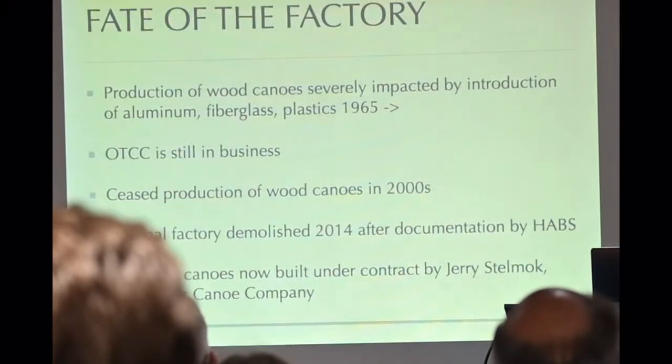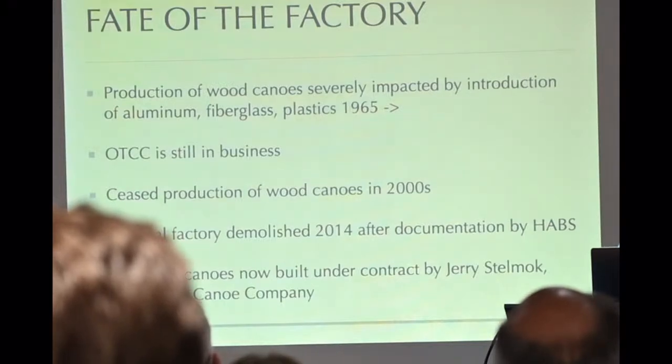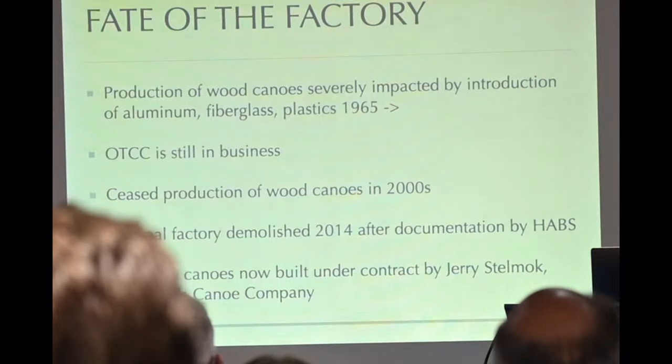So by 1965, all the aluminum and fiberglass were really impacting wood canoe sales across the board. They are still in business. They're building plastic kayaks and canoes and things like that. They ceased production in the 2000s.